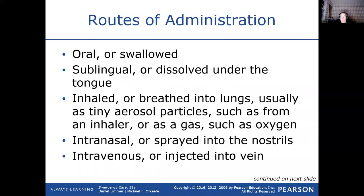Now, routes of administration. We're going to go over all these in detail, but oral, or swallowed, would be our aspirin. Then sublingual. Lingual means tongue, so sublingual is a medication that goes under the tongue. Again, there are a lot of blood vessels under your tongue, so it's quickly absorbed. That would be like your nitroglycerin.